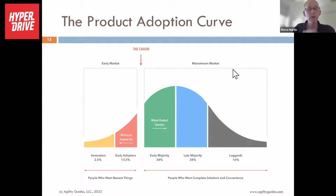So knowing where you are in your product development lifecycle in and of itself can really focus you in on the items that should be in your backlog in the first place. So know where you are for your product in your industry.